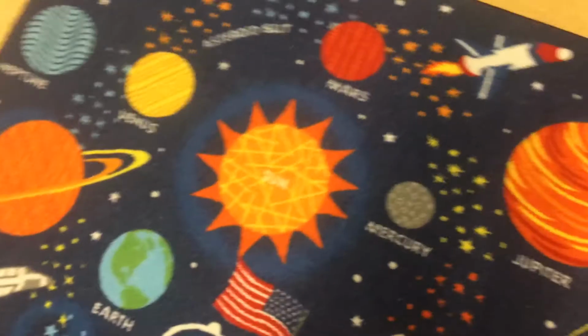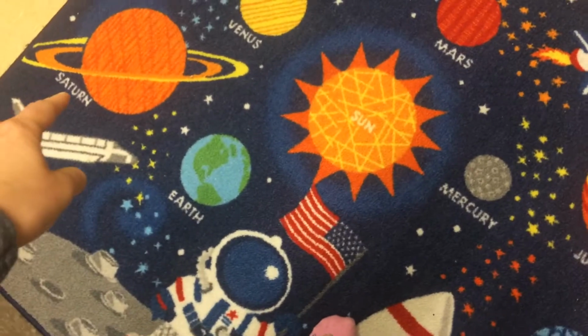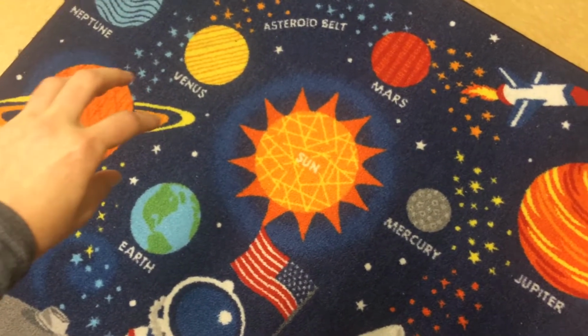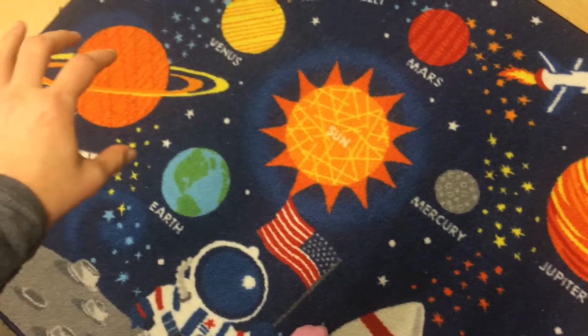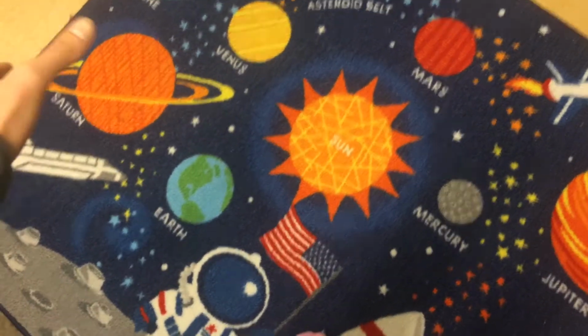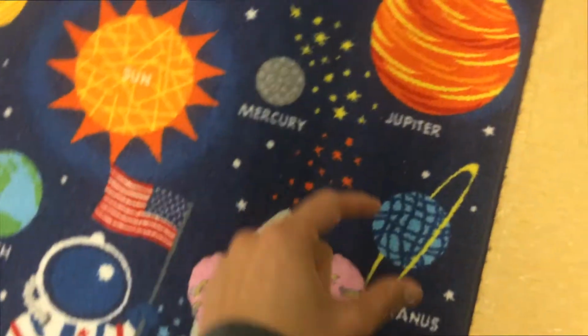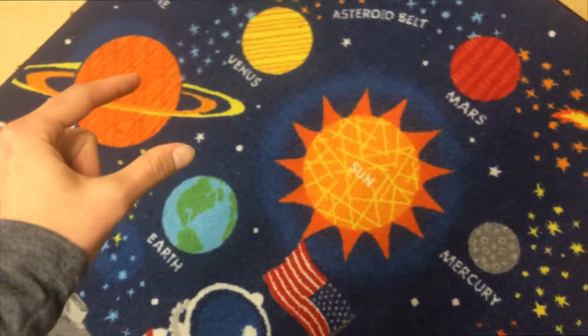Things that are accurate on this map, though, like Jupiter and Saturn, that's pretty much about the size. Saturn is a little bit smaller than Jupiter, actually quite a bit smaller, but the rings just make it look extra large. But I think when we calculate sizes, we do not include the rings. Uranus should be quite a bit smaller than Saturn.